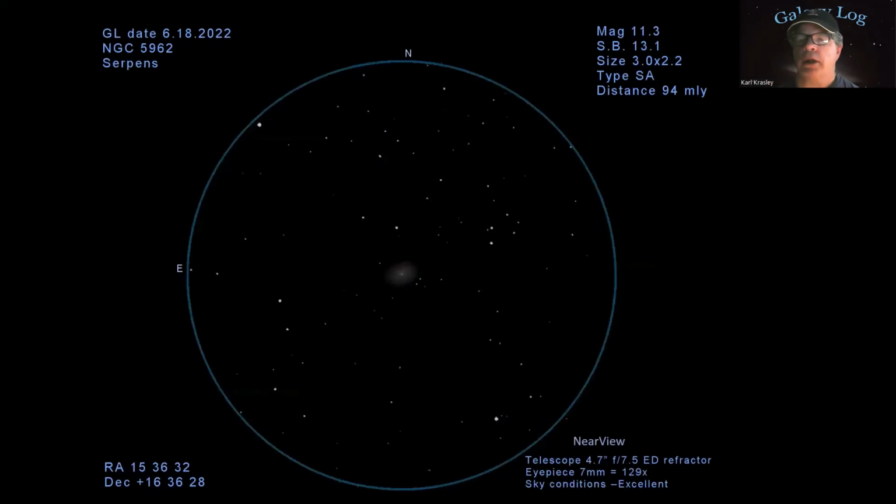So here's my near view image, and it's a little bit brighter galaxy than the previous galaxy. It's also more face on. So it's 11.3 mag, fairly decent surface brightness, decent size. There's its type, and it's much farther out than the previous galaxy.